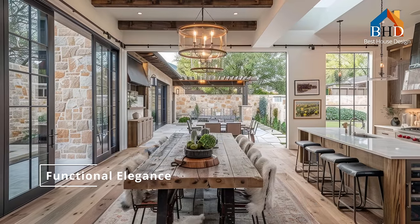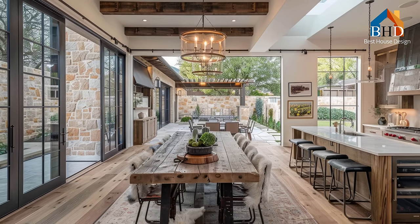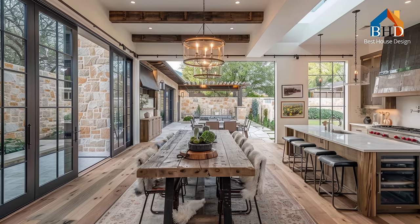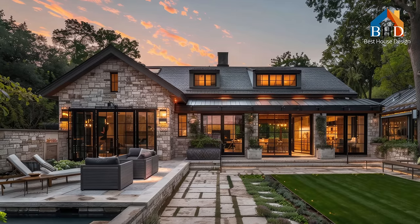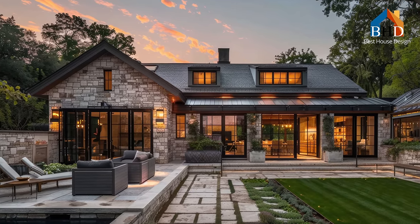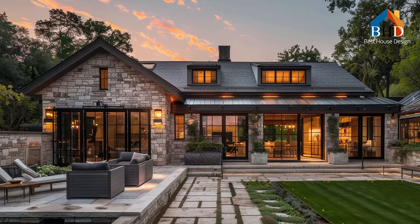Functional elegance. Beyond its aesthetic appeal, the modern rustic farmhouse with a courtyard prioritizes functionality, catering to the diverse needs of modern living. Thoughtfully designed interiors boast spacious kitchens equipped with state-of-the-art appliances, cozy living areas adorned with reclaimed wood furnishings, and luxurious bathrooms featuring elegant fixtures and finishes.